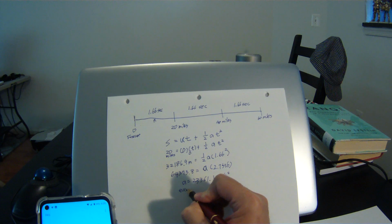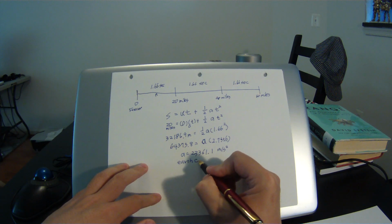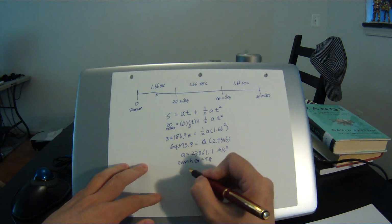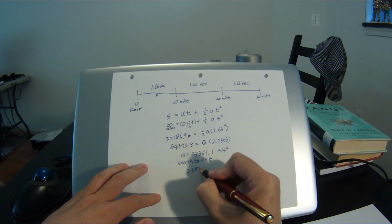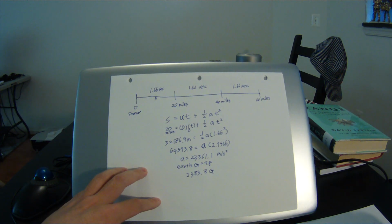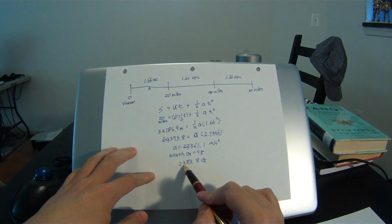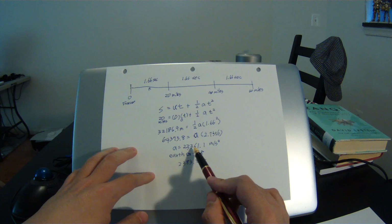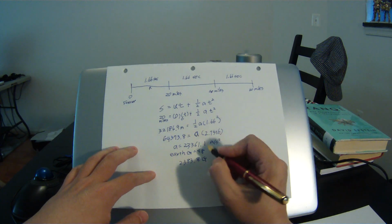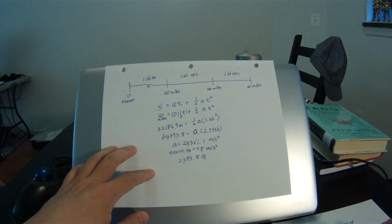Earth gravity g is 9.8, so I take this number divided by that number, and I come out to be 2,383.8 g. So by the time the UFO, with uniform acceleration, gets to the 20-mile mark, the acceleration is 23,361.1 meters per second per second. Divided by 9.8, that's Earth's gravity, I got 2,383.8 G's. Okay, that's enormous.